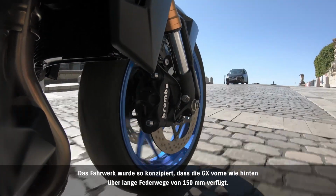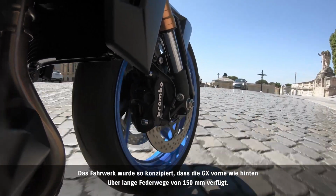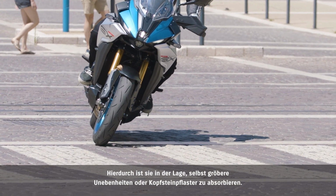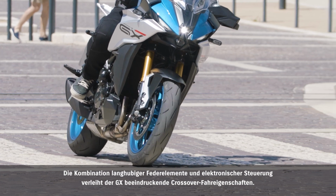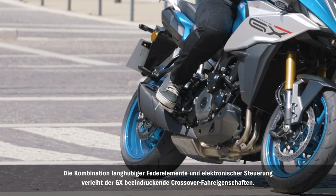The suspension was designed to give the GX a long 150mm front fork stroke and 150mm of rear wheel travel, making it capable of absorbing larger bumps when riding over cobblestones and other uneven surfaces. By combining the advantages of a long stroke suspension with those of electronic control, the GX becomes a formidable new crossover that provides a comfortable and controllable riding experience.